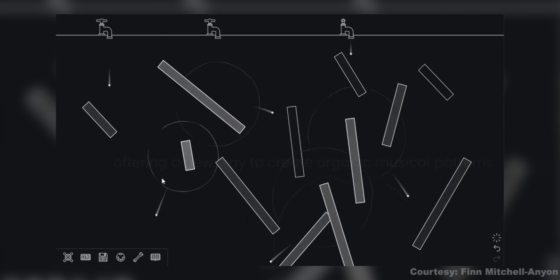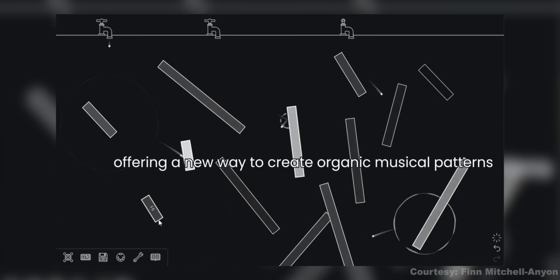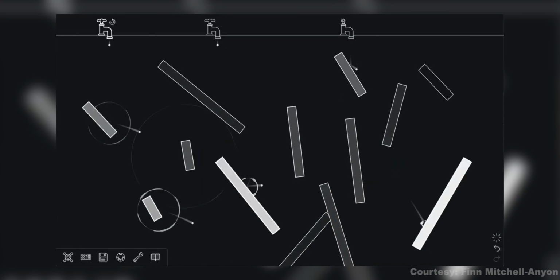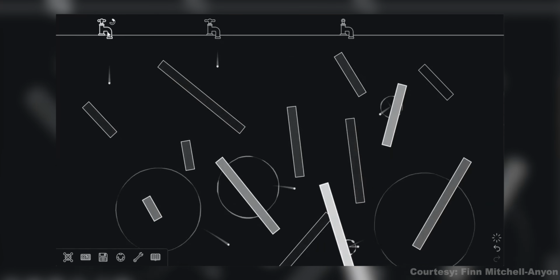Okay, this next super unique plugin creates musical motion with real physics. Droplets is a physics-based sequencer that simulates droplets falling at musical intervals. These droplets bounce off of bars, triggering notes, and creating musical patterns. It's an interesting new way to interact with your music.